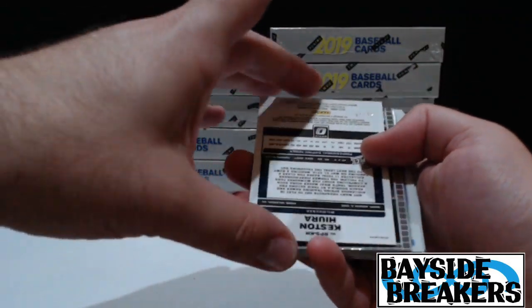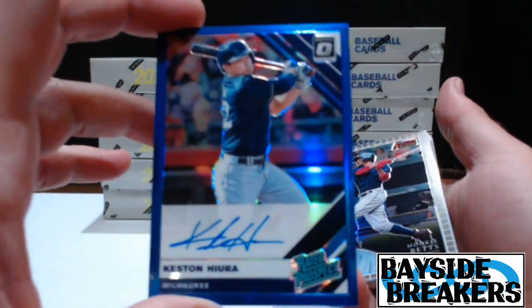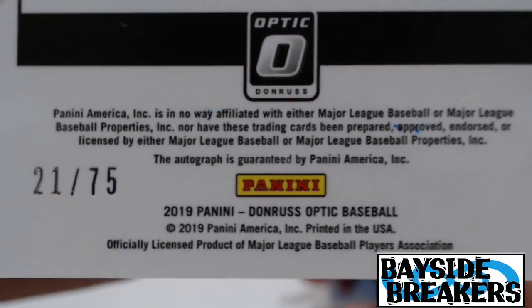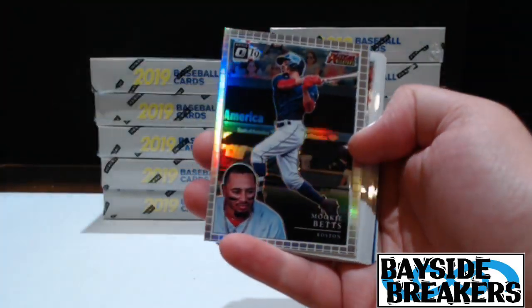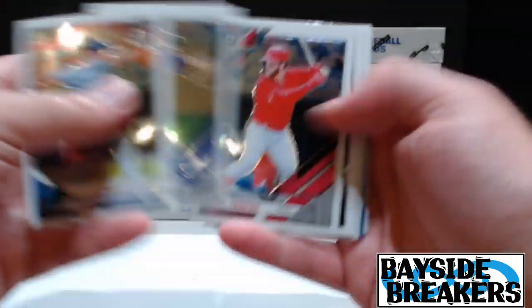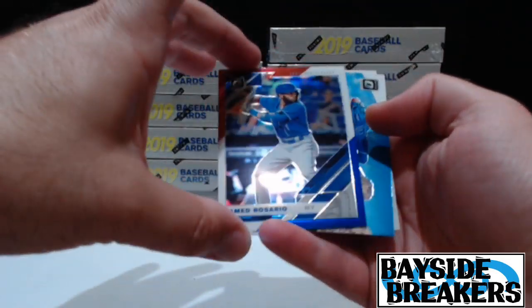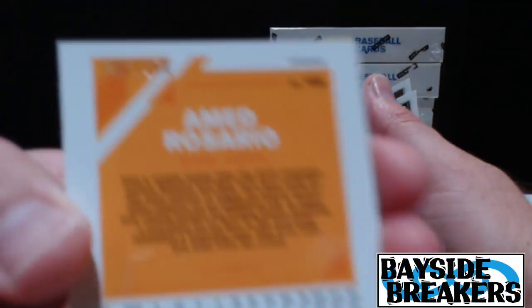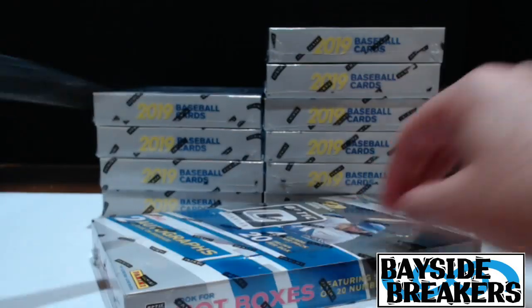Looks like we got a blue parallel rookie auto of Kisten Hura for the Milwaukee Braves. That's number 275 on the Hura blue rookie auto for the Brewers. Did I say Braves? I meant Brewers. This is a red, white, and blue parallel for the Mets of Ahmed Rosario, number 150. And that's it for box one.